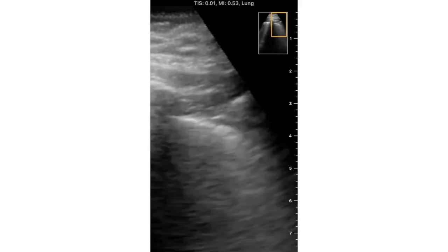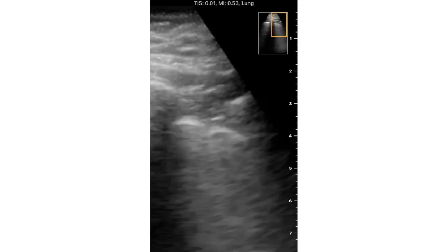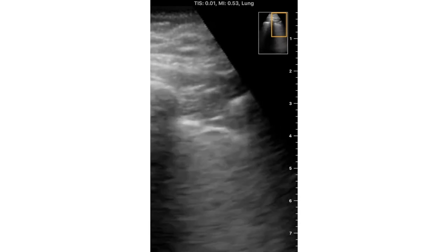So the first thing you'll start seeing in COVID patients is thickened pleura. And you can see here, the pleura is thickened, but it is still sliding and moving across. So this is the first thing that you may well start seeing.